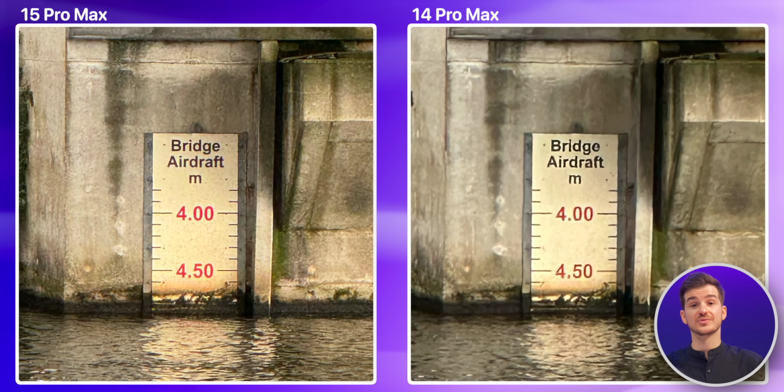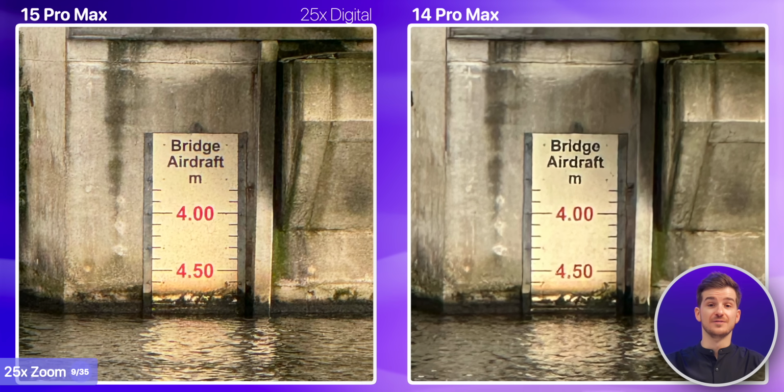Okay, now this is where it gets really interesting. The 15 Pro Max can now zoom up to 25 times digitally, whereas the 14 Pro Max is stuck to 15x, which we then crop to 25x.